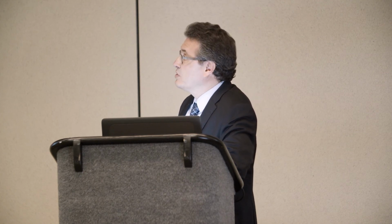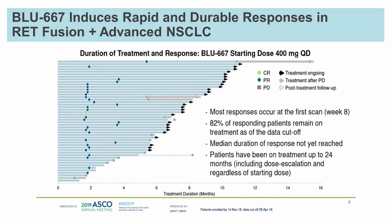The responses were durable, as demonstrated by the swimmer plot, which shows the duration on treatment. And as you can see, the vast majority of the patients were on treatment for more than 6 months, with many of them over 1 year. Most responses occurred early. These dots show when the responses were seen, most of them at the first CAT scan at 2 months. And 82% of the responding patients remain on treatment at the data cutoff.